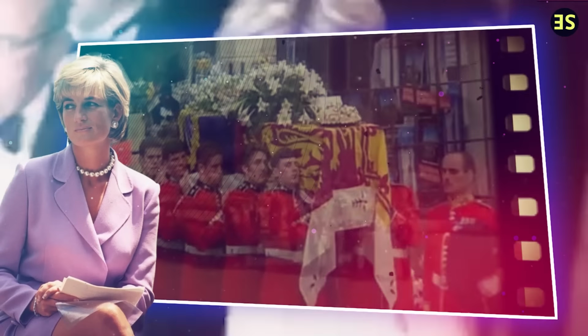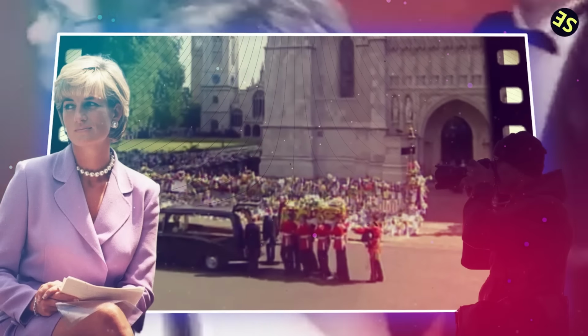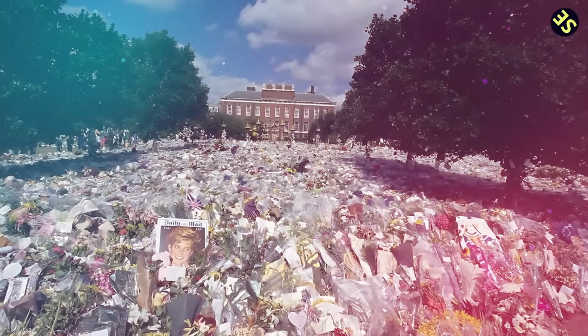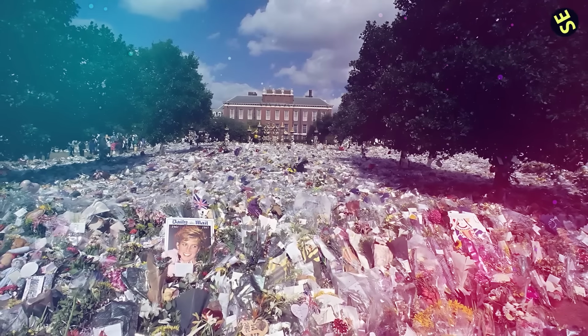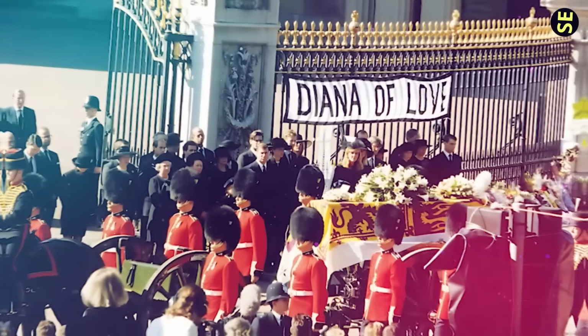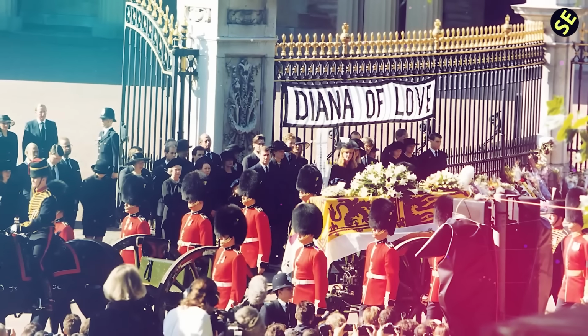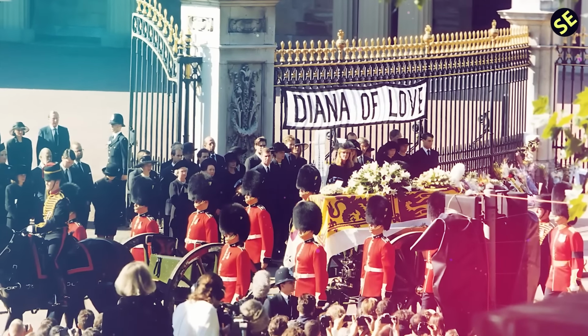These secret dry runs covered everything from the precise timing of the procession to the positioning of cameras for the global broadcast. The goal was to create a flawless ceremony that would honor Princess Diana's memory and satisfy the watching world. These clandestine preparations were crucial in achieving the solemn, dignified atmosphere that characterized the actual funeral.